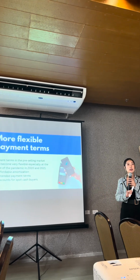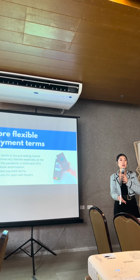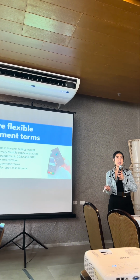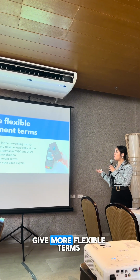The advantage is that even in a buyer's market, when prices go up and inventory increases, that's good for us brokers, because that gives the developer pressure to give more flexible terms.